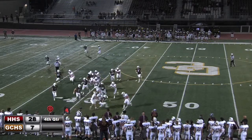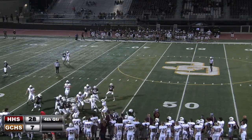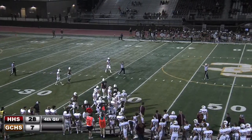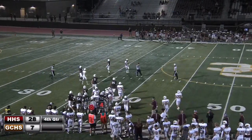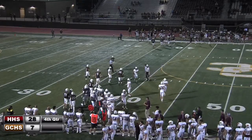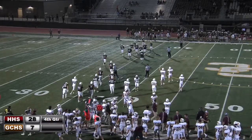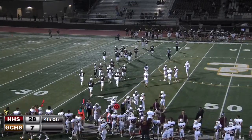Snap and a run by Dreiling to the left side. He'll get a couple of yards. No, stay in bounds inside the 40 down to the 39. And Connor Dreiling will pick up 2 yards on the run. Indians will lose the ball on downs, but they run the clock down to 18 seconds.